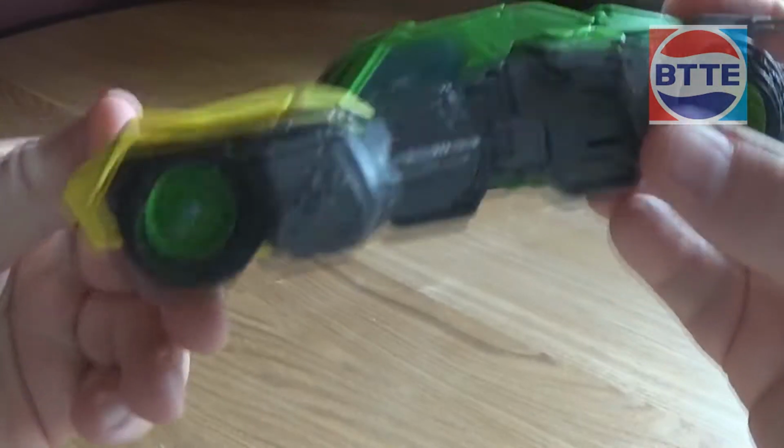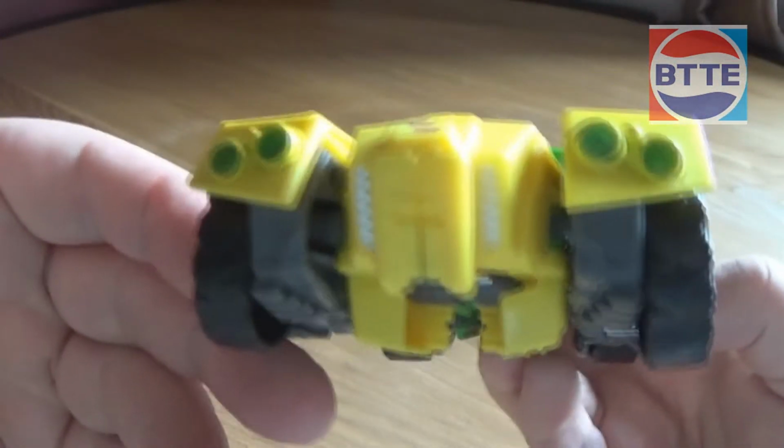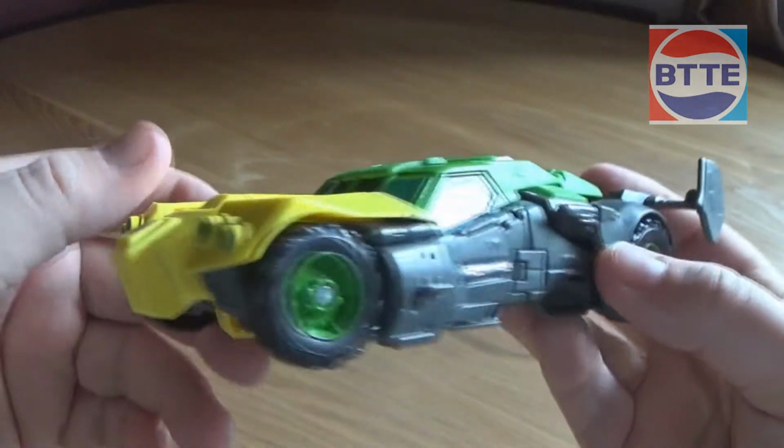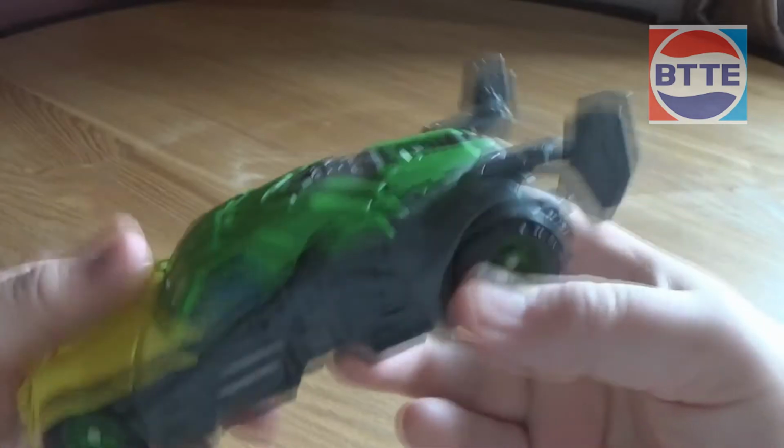The tyres especially. Look at those tyres. How cool are they? And the fact that it's got the dual headlights and that. It just looks so sleek and armoured and cool.